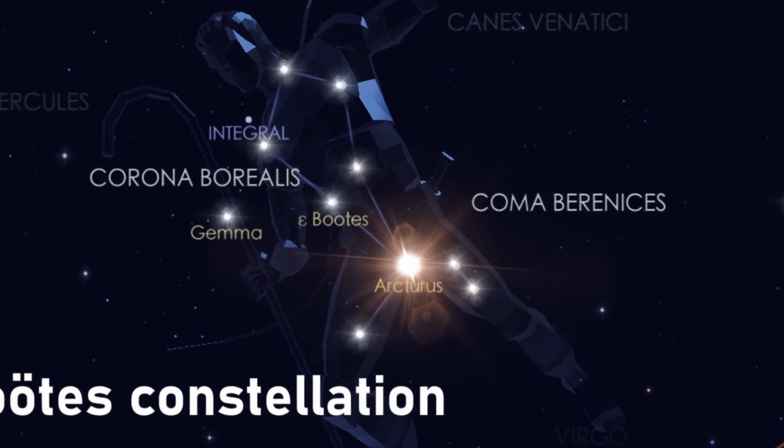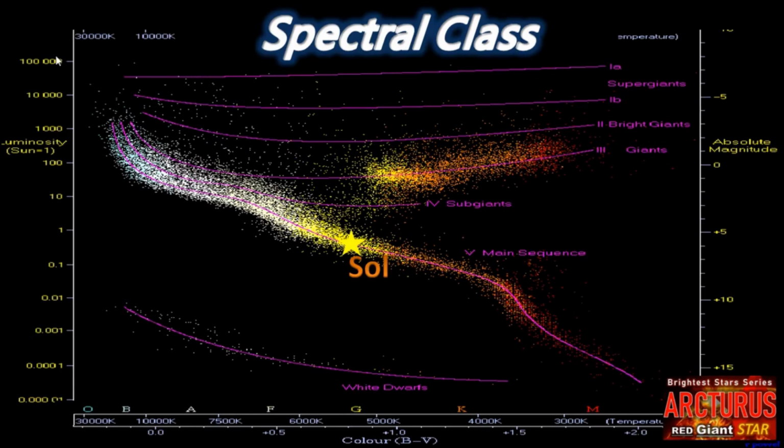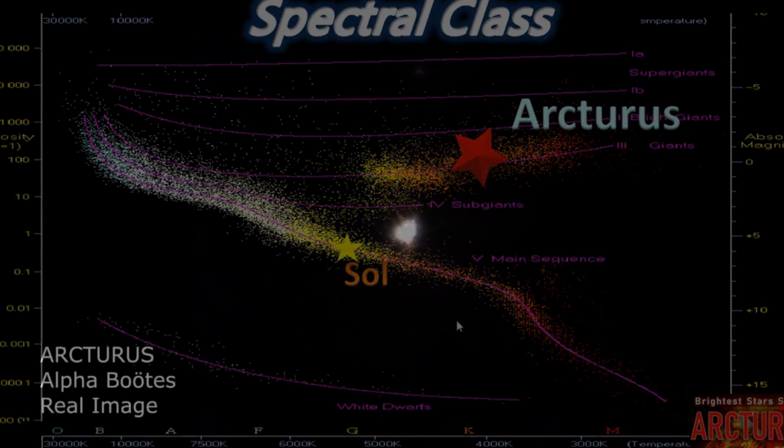What kind of stellar class is the star? We see here the Sun in the middle of the main sequence, a G-class dwarf with a surface temperature of around 5700 Kelvin. So where's Arcturus? Well, Arcturus is not on the main sequence, with a luminosity much higher than the Sun, but a surface temperature much cooler, of around 4200 Kelvin. It's a K-class giant star.